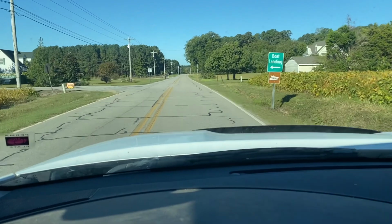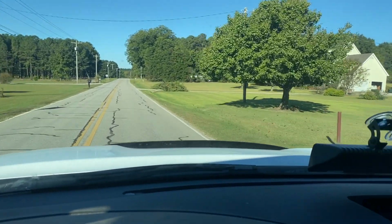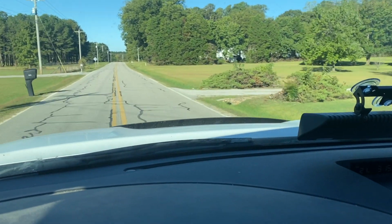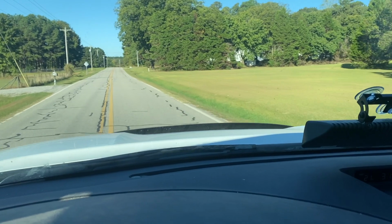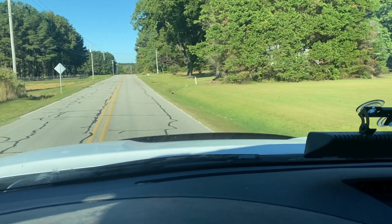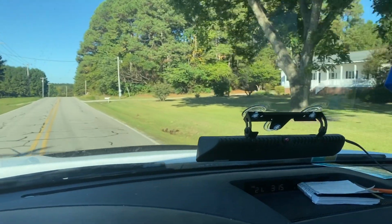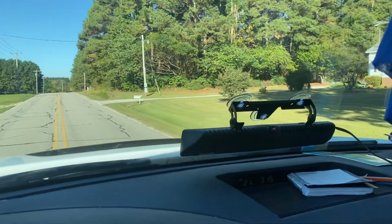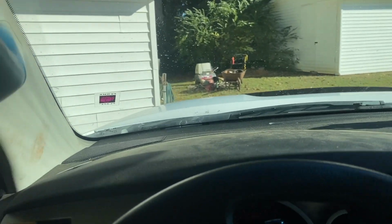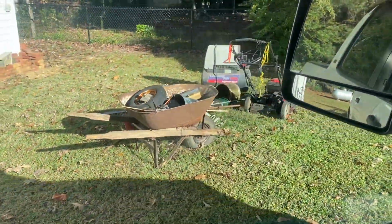All right, I don't exactly know where I'm going. I know it's somewhere around a boat dock. Oh, I think I see the guy's truck I'm supposed to be meeting. All right, I reckon we're somewhere in here. Yeah, this looks like our pile of goodies. Right here. Oh yeah.